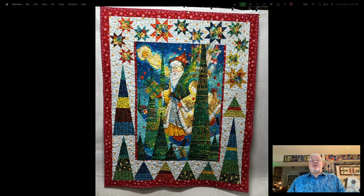However, this was not difficult to put together. The templates were fairly straightforward. And in fact, you probably could have used like a triangular ruler or something to make these trees. They were paper templates, and you had to stick them together. And I always copy them first, because I don't want to destroy the originals, I want to keep those intact with the pattern. And you put them together, and that's a bit of a pain in the butt.